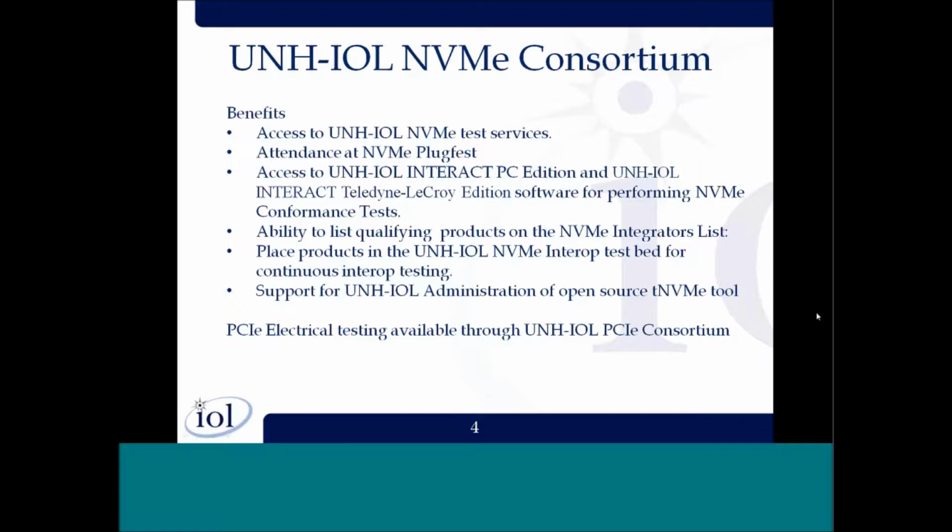And then also support for UNH's administration of some open source NVMe tools. You may have used the tNVMe tool that's currently administered by UNH-IOL. So those are some of the benefits that come from working with the NVMe Consortium here at UNH-IOL. In order to complement what we're doing for NVMe, we also offer PCI Express electrical testing. So that's something that's, again, going to be covered at this upcoming Plugfest, but if you've got further questions on that, you can contact me directly.